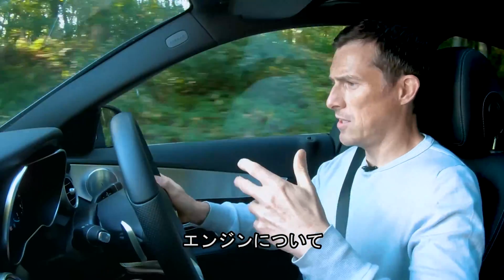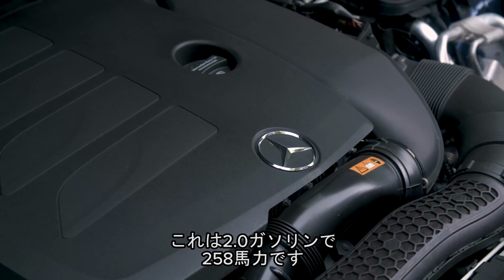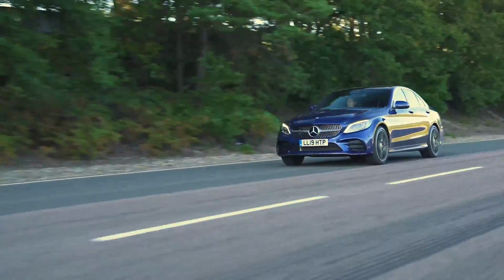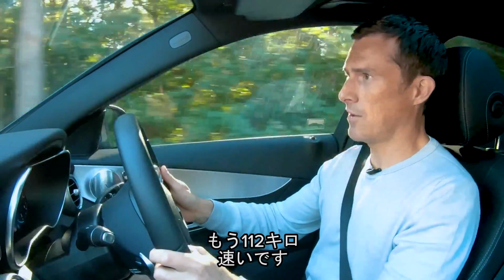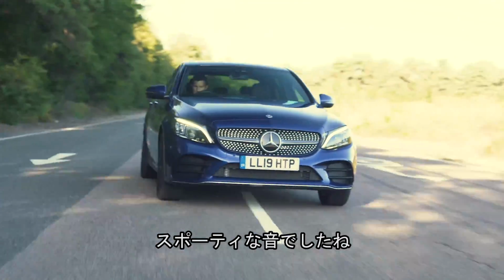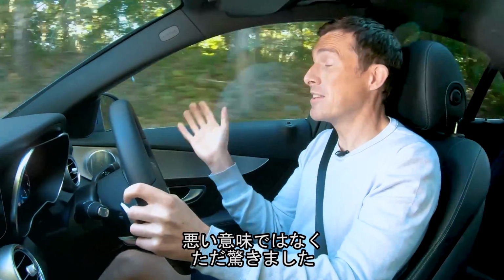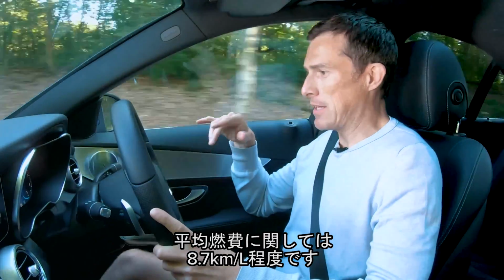Now let's see what this engine is like. So it's the 2 litre turbo with 258 horsepower. I'm in comfort mode. I'm going to floor it like I need to overtake, see how fast I can get to 70. Gearbox kicks down pretty well. Oh, and it pulls pretty hard. There we go, that's 70. It's quick, and it makes quite a sporty, raspy sound. It's surprising to have that noise in a C-Class because you think it'd just be muted and quiet. I don't mind it at all, actually, but it is a bit surprising. Let's check out the economy.